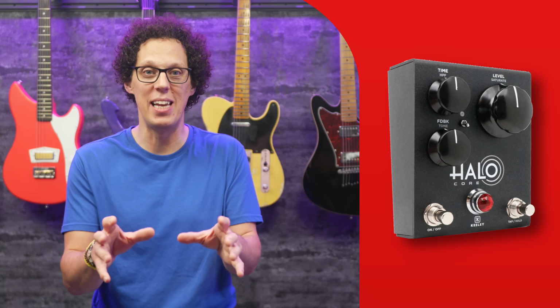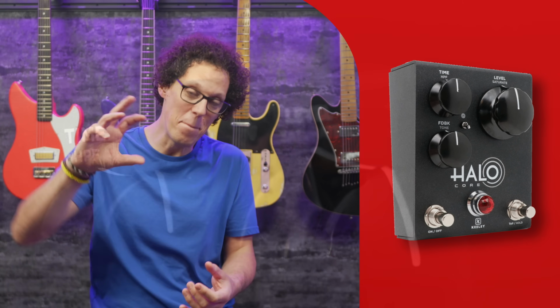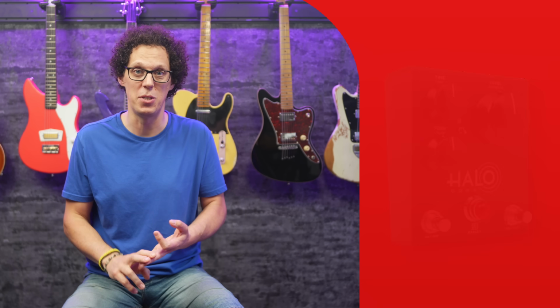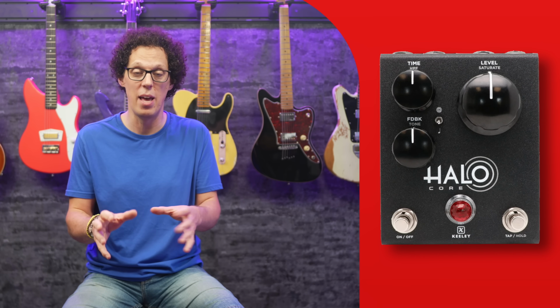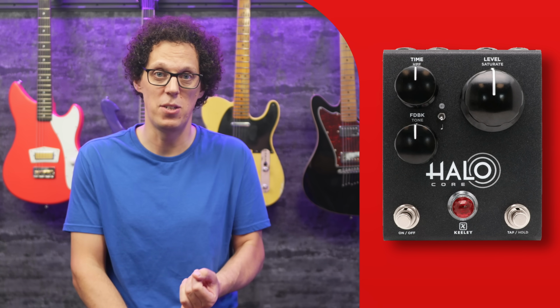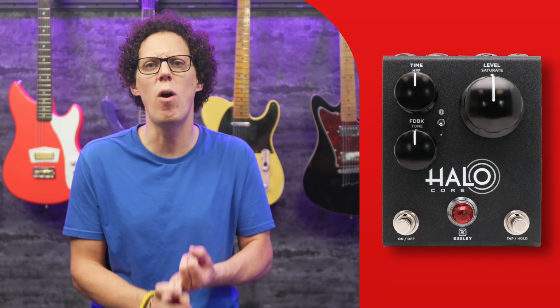Now, I love what Robert Keeley has done with the controls here. It's got one big old knob, which can be either level or saturate if you flip that little alternate switch. But it's also got two smaller knobs, which is for feedback, which can also be tone, and time, which can also be a high-pass filter. There's a bypass foot switch, as most pedals have, and a tap or hold switch as well. It is true stereo input and true stereo output, and all in all, if you are a fan of Andy, then this is a must-have pedal, which, in that case, I have some bad news.